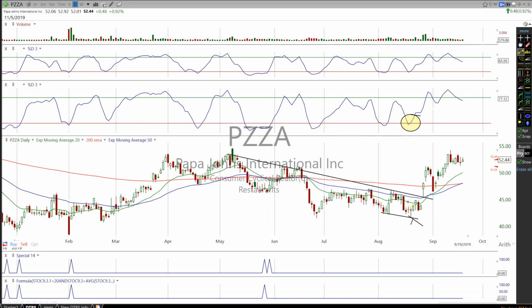Some people have a class, you know, call a hidden divergence something different. I like calling a hidden divergence when you get that move down, but you don't see that bend in the stochastics where we make that lower low. It just continues to push higher. So you're not seeing that typical divergence, but that's a great sign, downward channel. And from that move on, we got a huge move out of that.